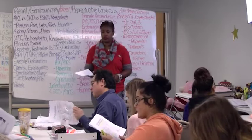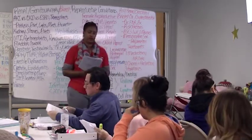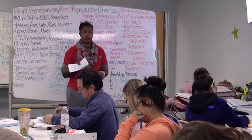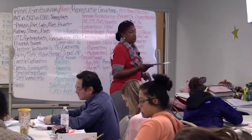You're just going to highlight. Okay, so here we go. Number 1, frequent UTIs can lead to bladder cancer. And then I'm going to have you highlight the 3 signs on the side that you need to remember.